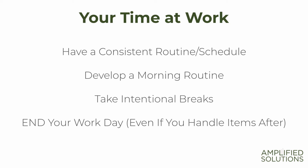One great tip that I see a lot of people actually do is to write their to-do list for the next day. It really makes you feel like you've completed the day. You've got a plan to get to the things that you maybe did not get to on this day, but you've got a plan to get into them tomorrow.